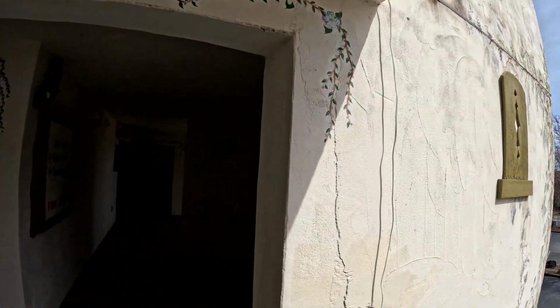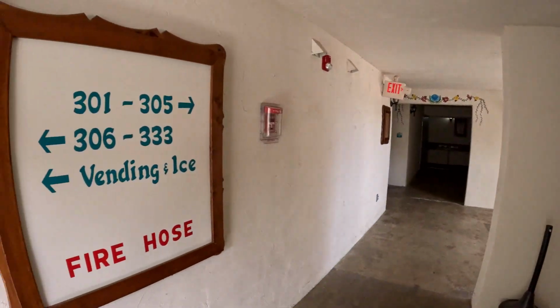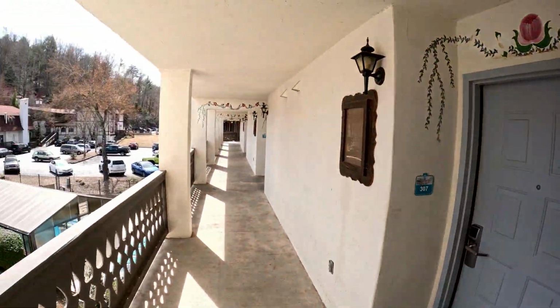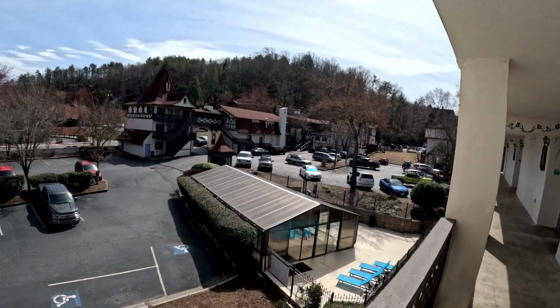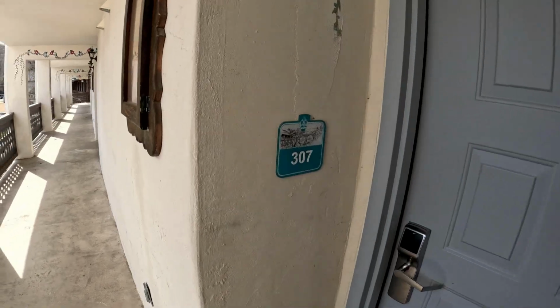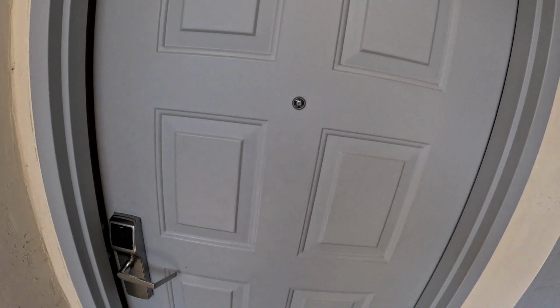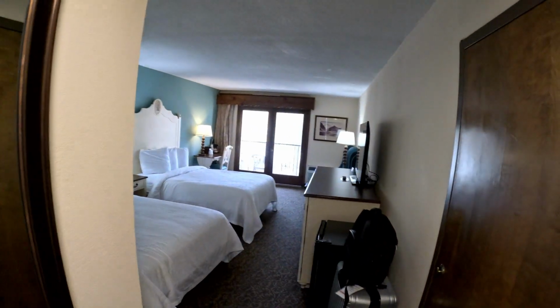Let's take a look. So I'm up here on the 3rd floor. There's an elevator right here, and here are the room numbers, fire hose, and then got a nice view up here. There's a pool area down there. But the captain is right here in 307 here at the Helendorf. So let's go ahead and go in. I've already opened the door, and we get a nice little view here of the room.